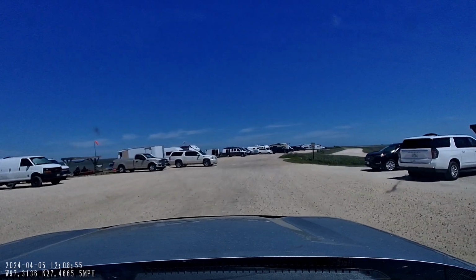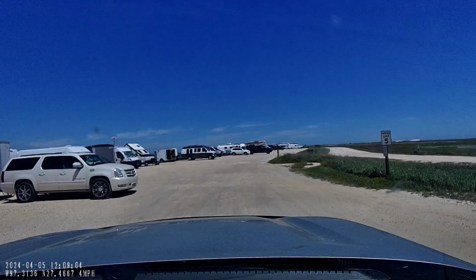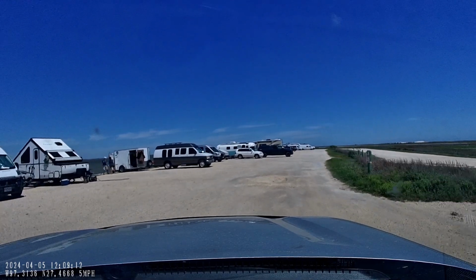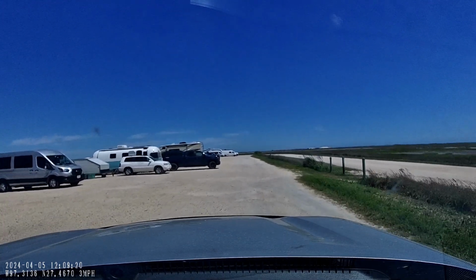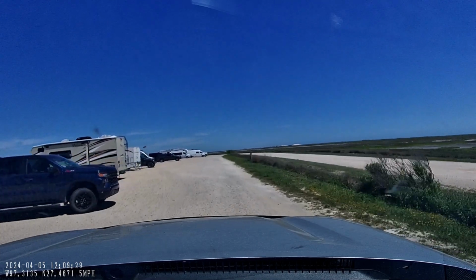I don't know if you consider this a lake or what it is, but we have actually stayed here before, and it was not too bad, but we prefer the Malaquite Campground. But if there's no room and you want to stay, this is a good plan B.